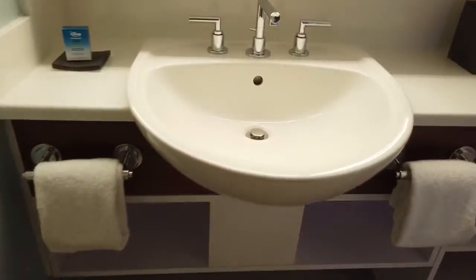Here, of course, the bathroom. And the bathroom is a very big size, as you can see. The shower and everything is very large. Again, it was very clean. Look at the space for the sink where you can brush your teeth, etc.